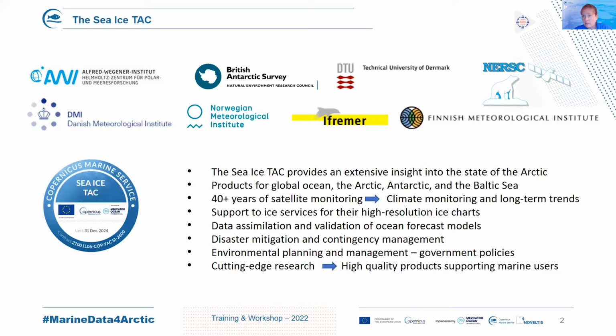All in all, with all our partners and different products, we provide an extensive insight into the state of the Arctic. We also provide products for the global ocean, Arctic, Antarctic, and the Baltic Sea. We have access to more than 40 years of satellite monitoring, which means that we are able to provide climate monitoring as well as long-term trends in general. We give support to the national ice services so that they can provide their high-resolution ice charts. Our products can be used for data simulation and validation of ocean forecast models. And there are many other uses, such as disaster mitigation, contingency management, environmental planning and management, and simply putting down government policies. What we like to think is that we take what we have of cutting-edge research and manage to make it operational and available as high-quality products to support marine users.